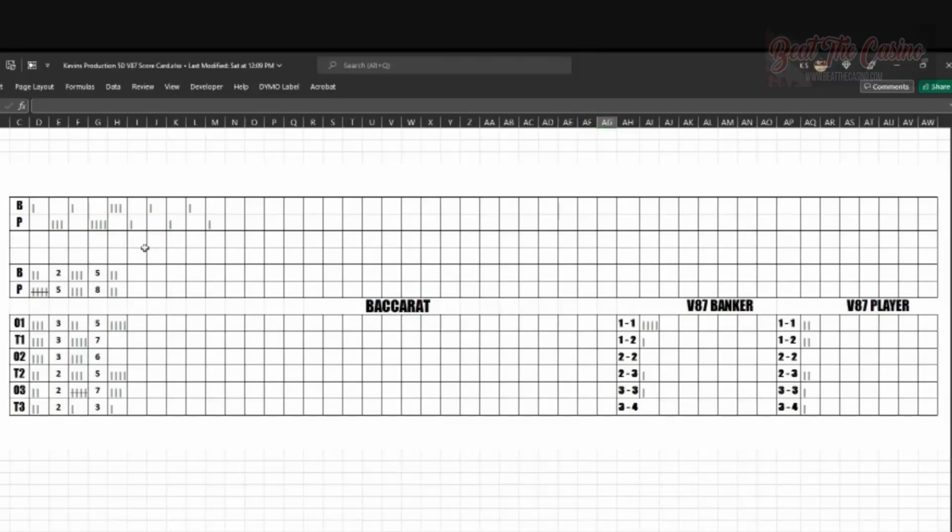Okay, so we're at hand 17. Hand 16 was this, and then hand 17 went over to player. Right. Of course, we marked it up again. First we'd mark up another player. One back was an opposite. The 2 back was the same as, and the 3 back was an opposite.